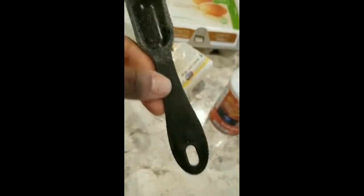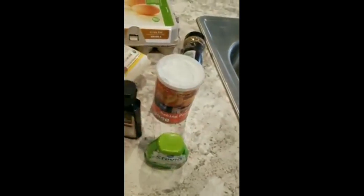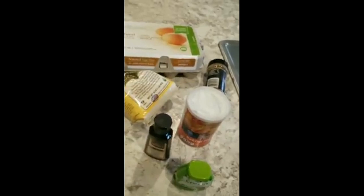I use 1/4 tablespoon, this little thing here, of baking powder, and this is what I use to measure my almond flour. It's 1 tablespoon, so I do 2 of these. And I do pure vanilla, and literally 1 drop of stevia, and it works wonders.